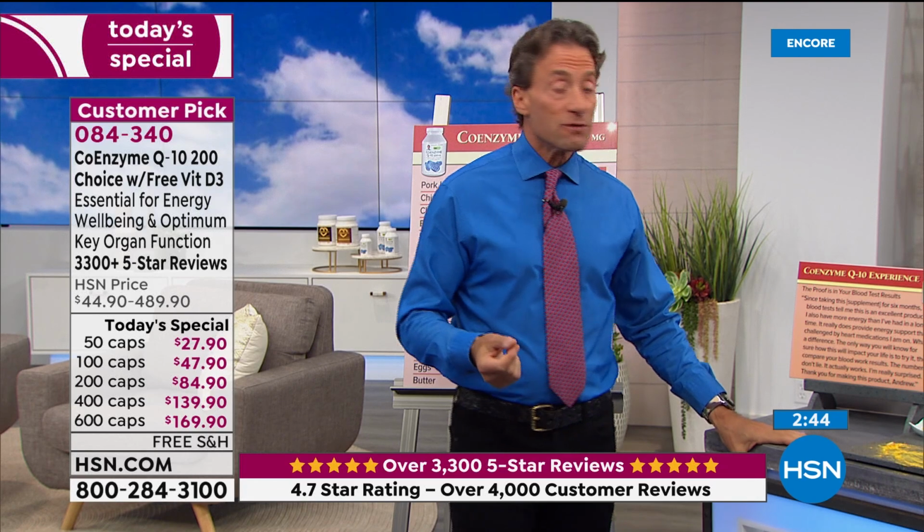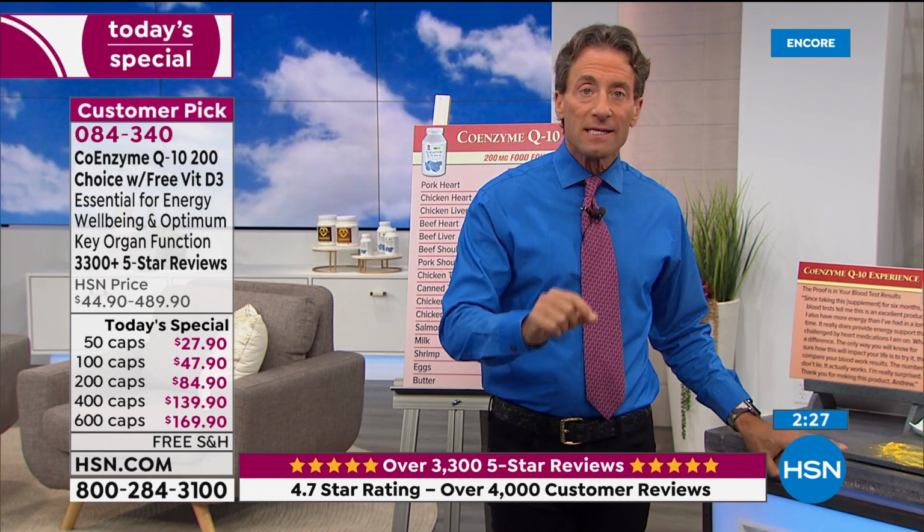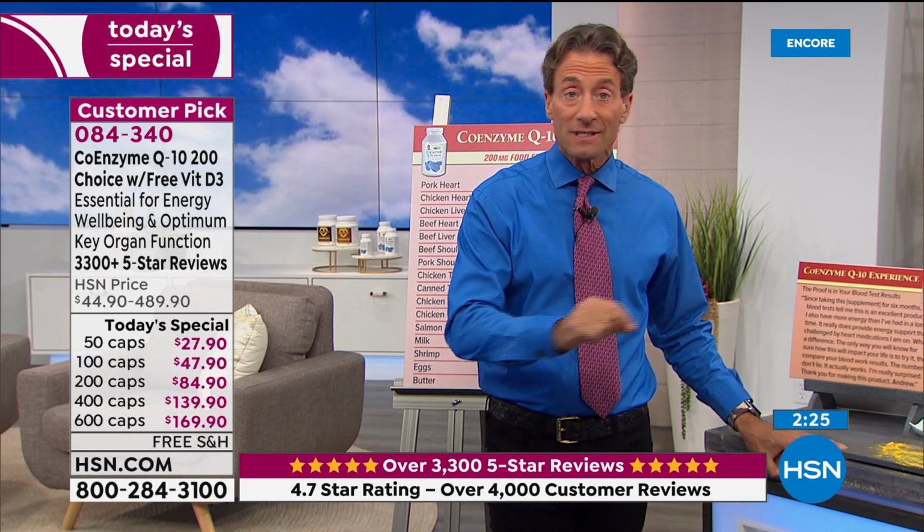And this is one of those ingredients when we talk about all four of those things, whether it's blood sugar, blood cholesterol, triglycerides, blood pressure, that this is a product that supports the efforts we're making. Plus, if you're taking a cholesterol-lowering statin drug, that lowers your CoQ10 levels. You can't make energy without CoQ10. You take statin drugs, it lowers your CoQ10 levels.